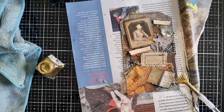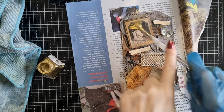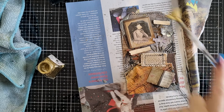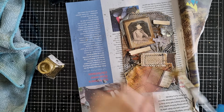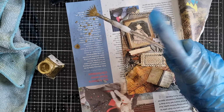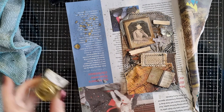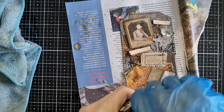So I'm just coming, oh dear. Sorry, it flew so far, it actually went on my glasses. Okay. It's going all over this hand. I was trying to lift the book up thinking it was a piece of paper. Honestly. Oh dear me. Okay, and then we're going to come on with the black.